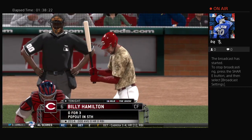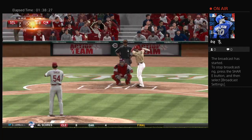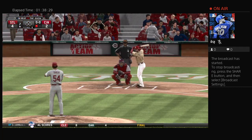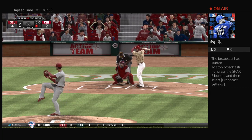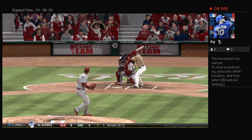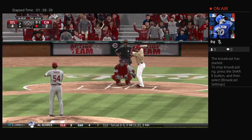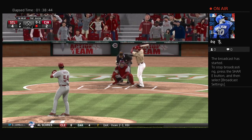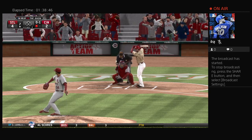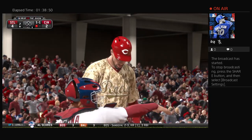Billy Hamilton will stand in, and they've done a good job keeping him off base at the top of the lineup. He's 0 for 3 thus far. Started to go around there. Appeal down to first. Yes, sir, says the first base umpire. Strike 1. And now a curveball that bounces up to the plate. It's 1-1.